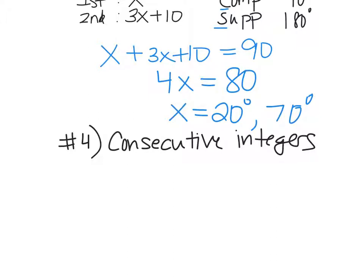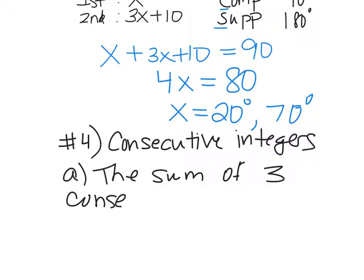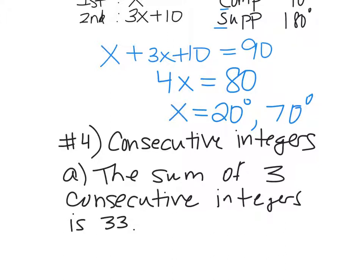First of all, consecutive, of course, means right in a row, okay? And integers are no decimals, no fractions. So consecutive integers, like 1, 2, 3, or 10, 11, 12, or 100, 101, 102, stuff like that. All right, so we got 2 of these. Here we go. It says here that the sum of 3 consecutive integers is 33. We're going to find the numbers.